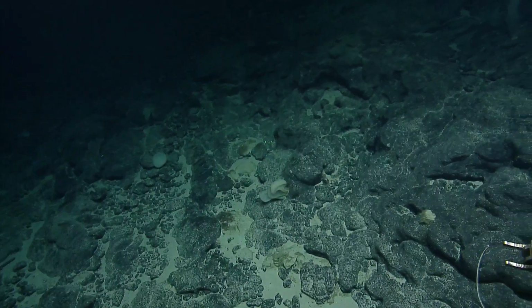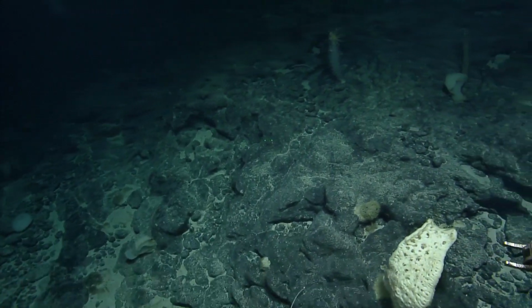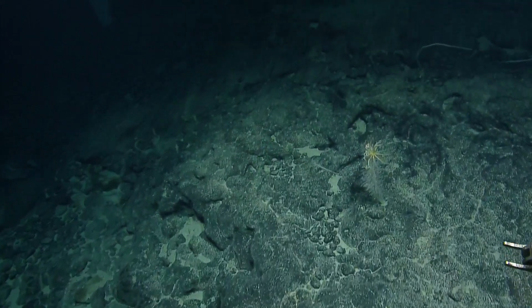Starting to come out of the saddle. And there are the sponges, just on cue. We're seeing Bridge nav.